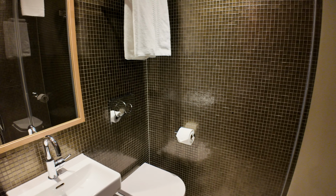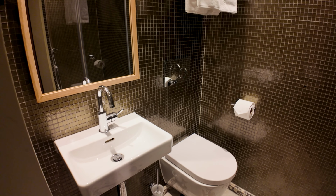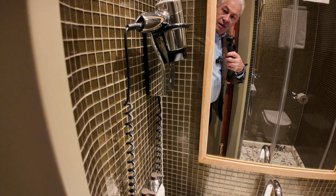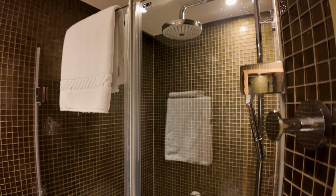There's a bathroom which is nicer than the average ensuite bathroom, even though it is tiny. There's a nice toilet. There's a hairdryer. Some Molton Brown toiletries. And a nice shower with a big rainfall shower head.